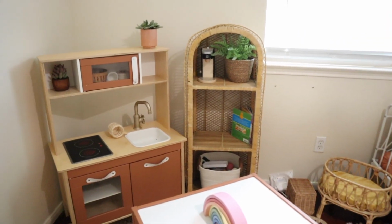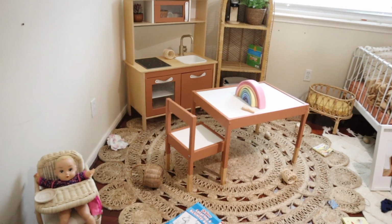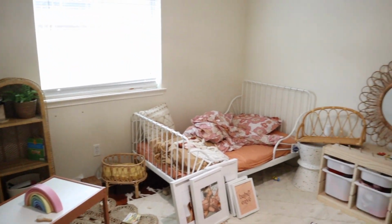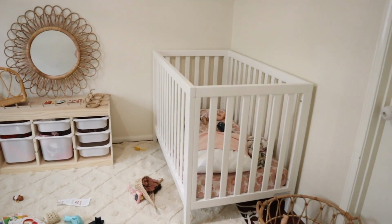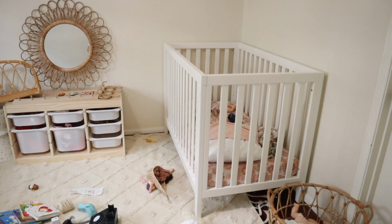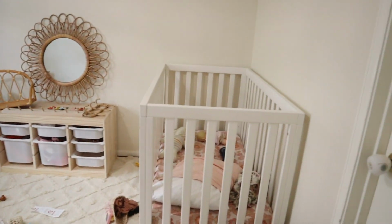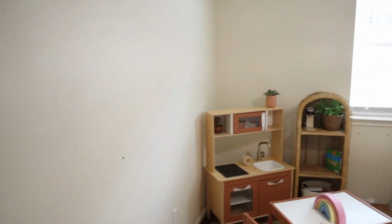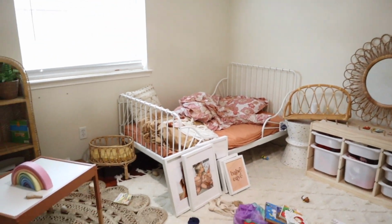So let me give you a nice little before of where we are. This is going to be the little play area over here, and then all my decor, Blaze's bed. I have this in between their beds, and then I actually had this white crib at my mom's house already, so I just switched out the raw natural crib that we had with the white one. I felt like it just fit in here. This is all the walls. The walls are all pretty much bare. I'm obviously thinking of hanging that mirror right there. So let's get decorating.